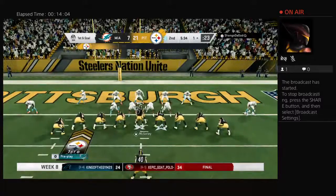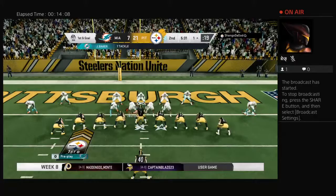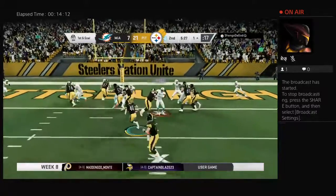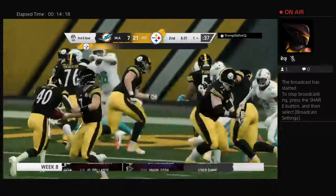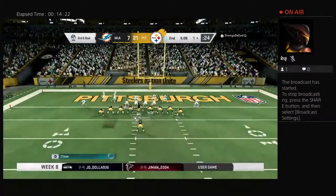They'll try and run it with White. Into a mass of bodies, and I think they held him out. They did. Call it no gain, and it's going to be 2nd and goal.